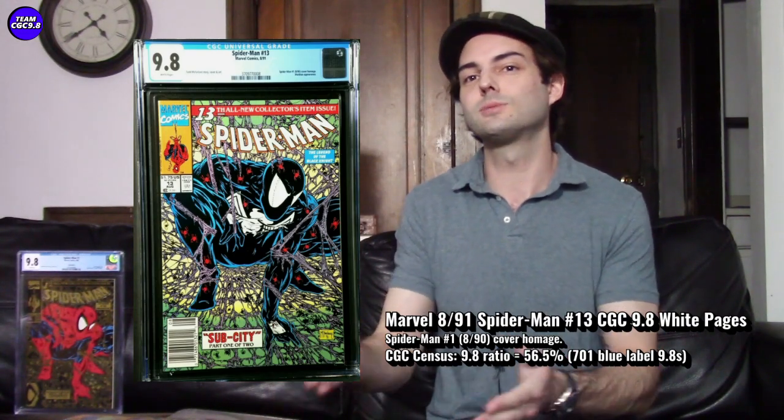Okay, next one here is a Spider-Man number 13 CGC 9.8 in the newsstand. This is a really cool one, and some of the prices are just crazy on this. And this is going to give you a really good idea of the newsstand bubble thing that happened like 2 months ago, where it appeared like everyone just realized newsstands were really popular and were paying up a lot for them.